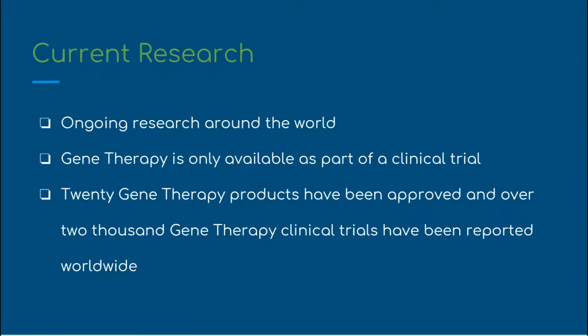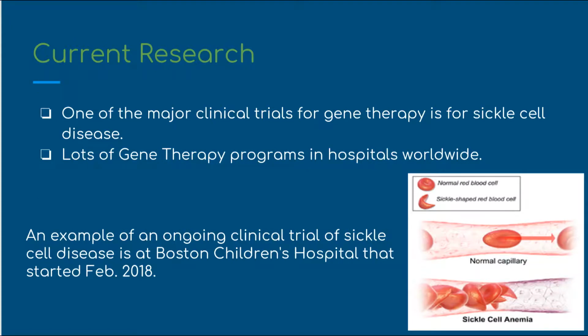So, a little bit on current research. There is ongoing research around the world because this is such a major new thing. Gene therapy is only available as a part of a clinical trial. So in order to receive gene therapy, you have to be part of a clinical trial. There are around 20 gene therapy products that have been approved, and over 2,000 gene therapy clinical trials have been reported worldwide.